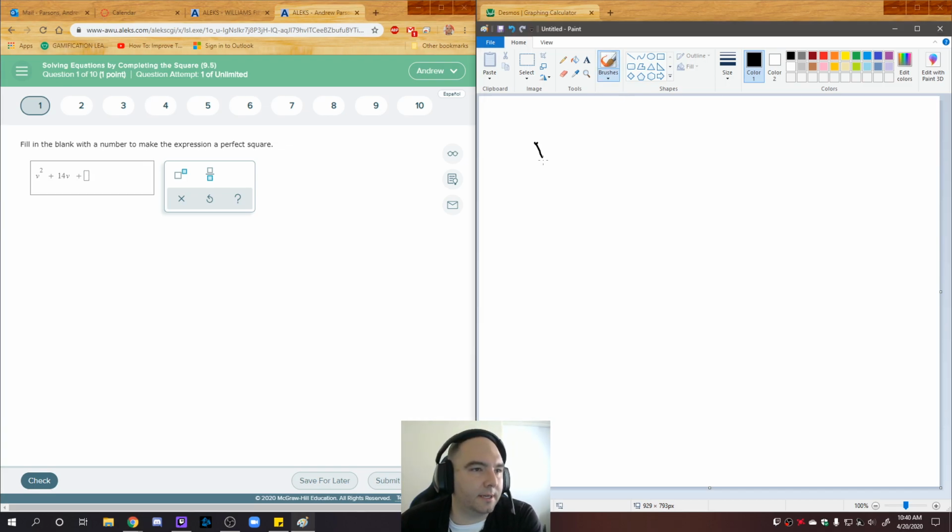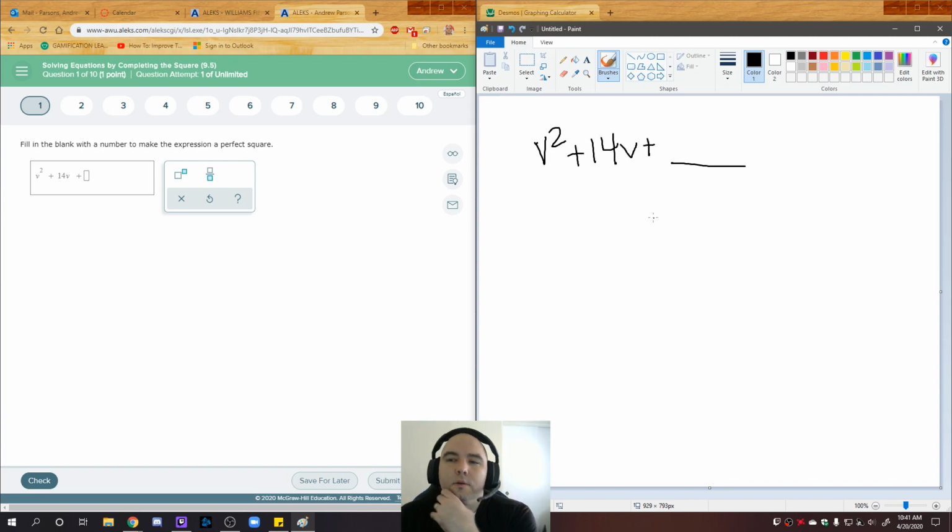So first, let me write this down: v squared plus 14v plus something. Completing the square means you're adding on a third piece of a trinomial. It's called a trinomial because it has 1, 2, 3 parts. Completing the square means you're adding exactly the perfect number in the last spot that would allow you to factor this into a single parenthesis squared. That's why it's called completing the square, because you're taking the 3-part thing and condensing it into a 2-part thing squared. But you can't just condense it automatically. You have to have a particular set of numbers.